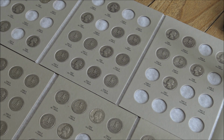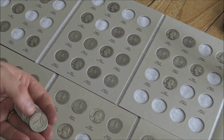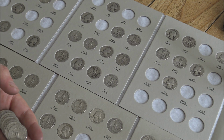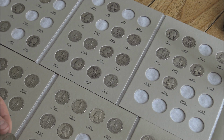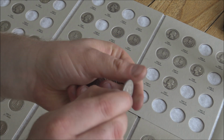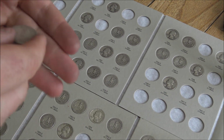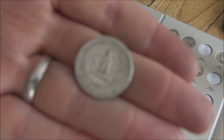1945, nothing. 52 we've got. 63, 64, 59 I believe we were all sorted on. 56 we're all sorted on. 64. 1946. We need a 46D and a 46S. Ah, we've got a 1946S. Excellent. Another one to go into the book.